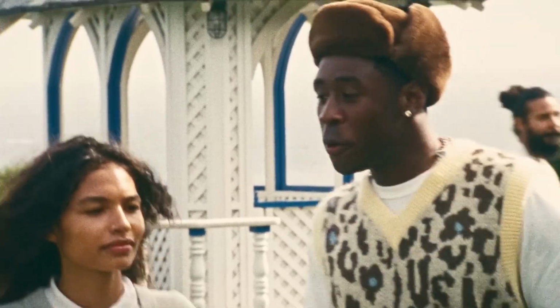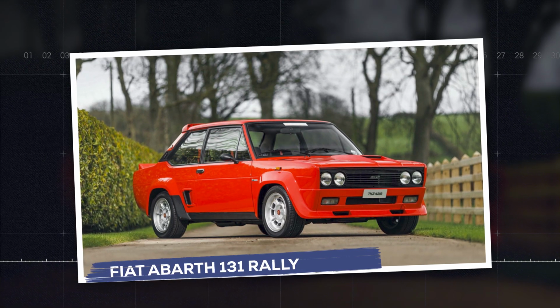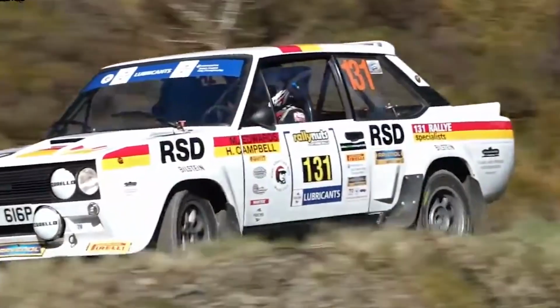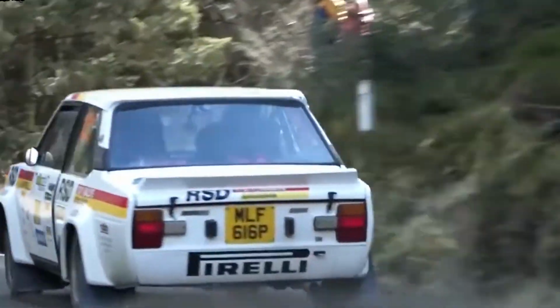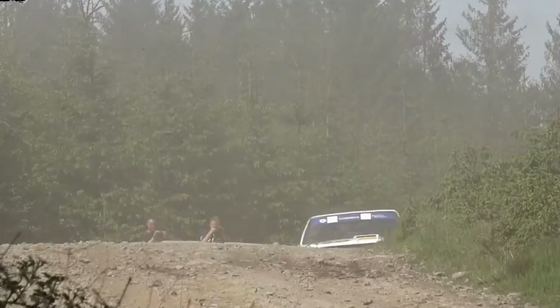Next is where things get weird, in the best way. The Fiat Abarth 131 Rally, valued at around $250,000, isn't just rare, it's a total left field pick for a rapper. Originally built in the late 70s for Group 4 rally competition, this thing was designed to get dirty, not polished. But that's exactly what makes it a standout in Tyler's garage.